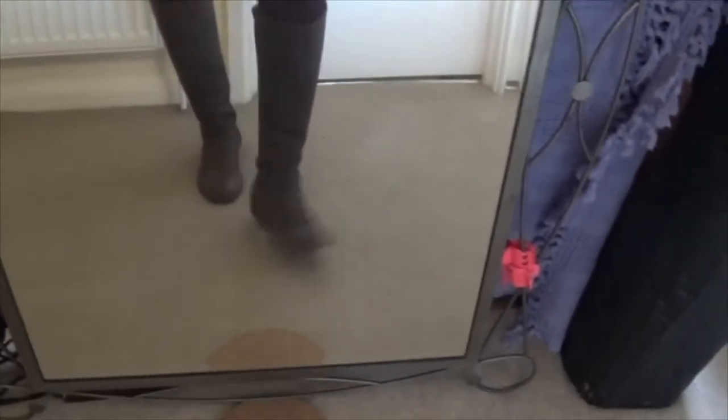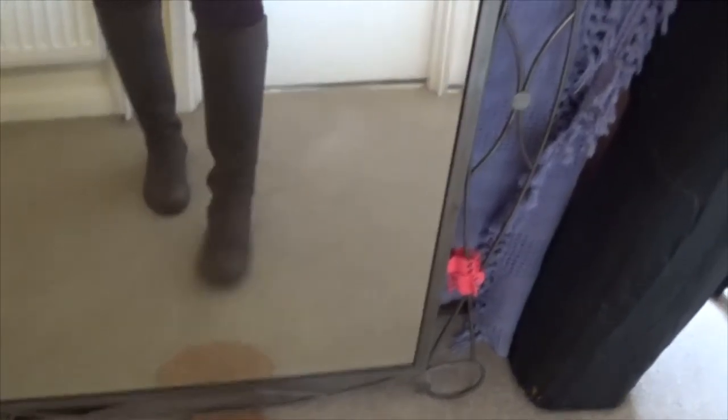And then on my feet today, and you can see better in this mirror, I have just collected from the cobblers my brown crew boots. I wear these to death every winter, wear the sole and the heel out and have them redone at the beginning of the following winter. Just not as smart as they used to be, but perfect for daytime wear in the winter with jeans, leggings, or skirts and tights. So very pleased to have these back in my life. And that is my outfit for the day.